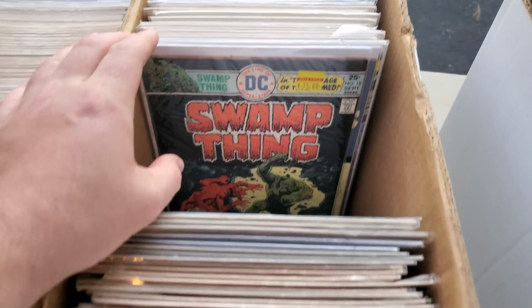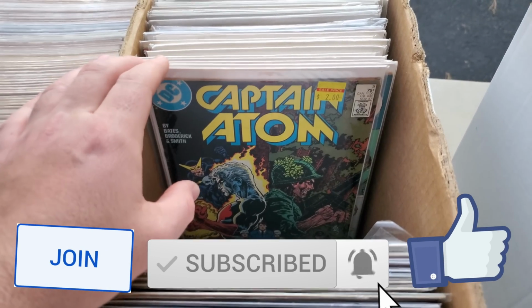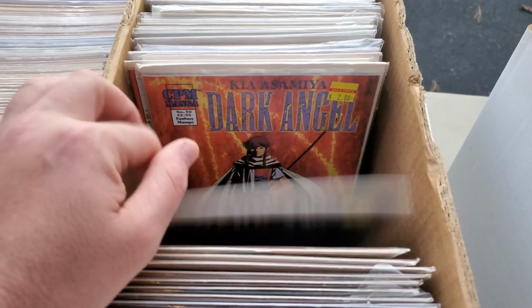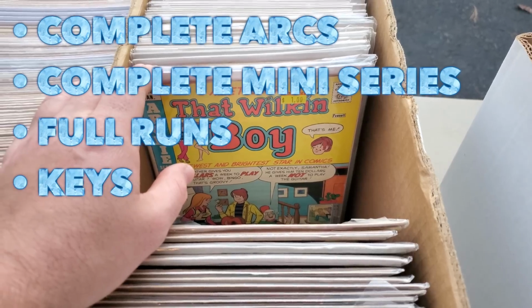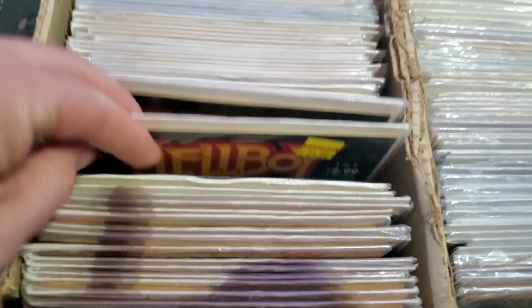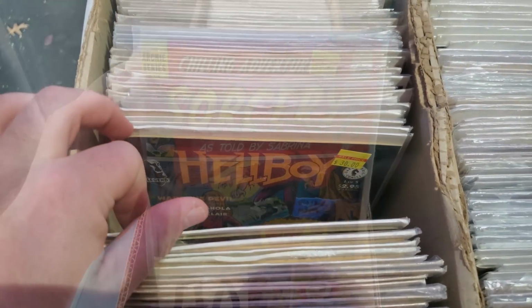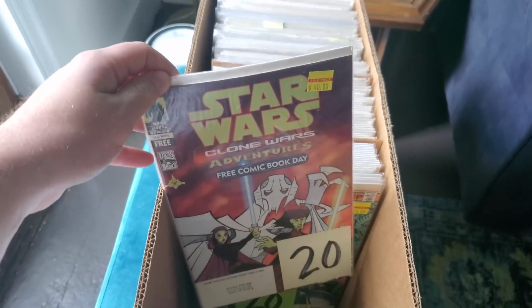8 long boxes is right, and this did have a bunch of stuff that I would be interested in. The general majority of this collection, which is pretty rare, was more interesting than not. In fact, the ratio of fluff to actually good stuff was pretty low. So I did decide to pull the trigger on this collection, and we did end up picking it up for $800. A lot of full runs, a lot of Silver Age, and I really do mean a lot of Silver Age stuff. In fact, I would say the majority of this was Silver Age.